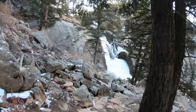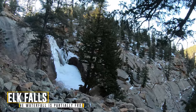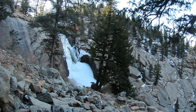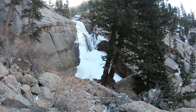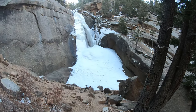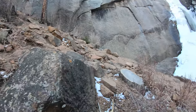All right, here we are, guys. Elk Falls. We'll get up a little closer here. Gotta do a little boulder hopping to get up close and personal with Elk Falls, but nothing too bad.